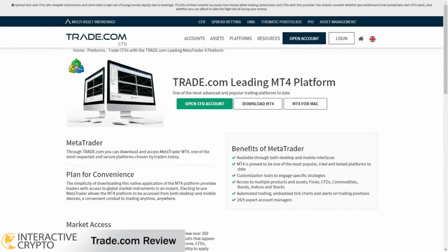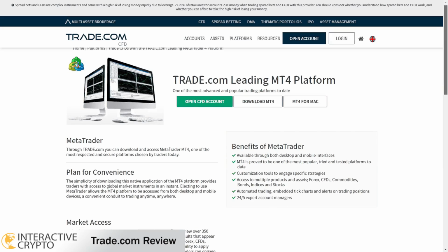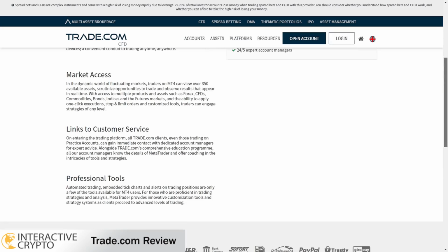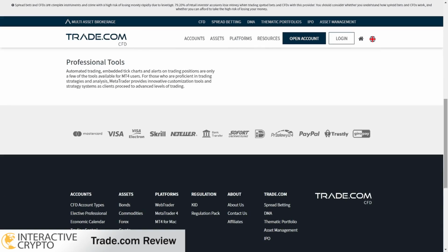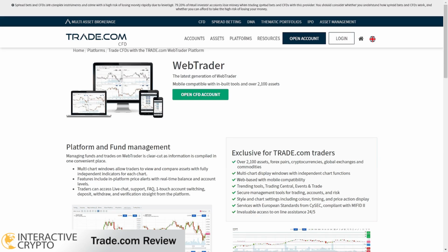MetaTrader, known as one of the most popular trading platforms, is available for all clients. You can download MetaTrader 4 on your Windows, Linux, and Mac devices. MetaTrader 4 is available for mobile phones too. WebTrader is also supported, and you can trade more than 2,100 assets from your web browser.